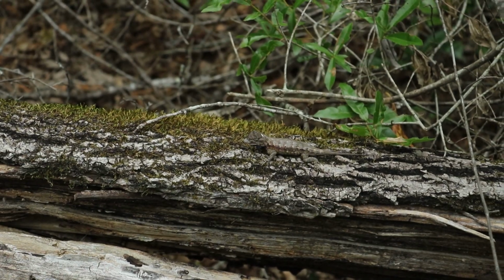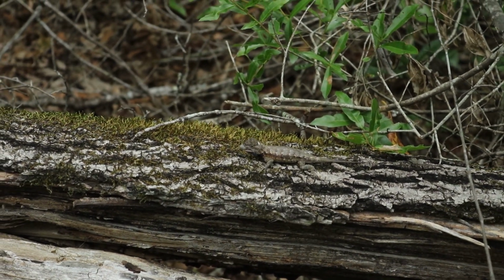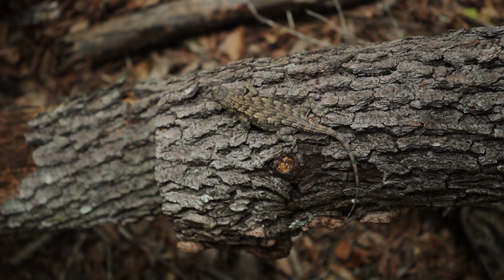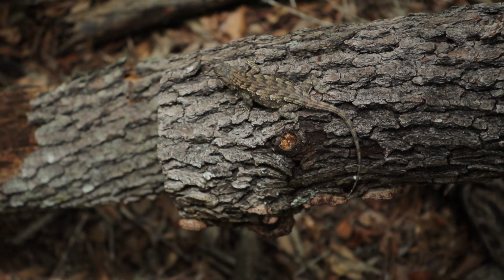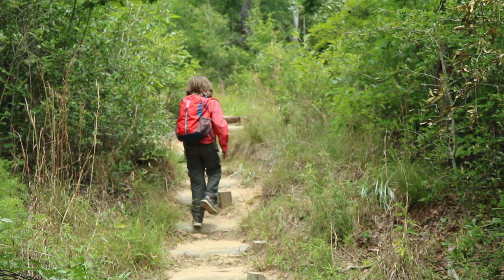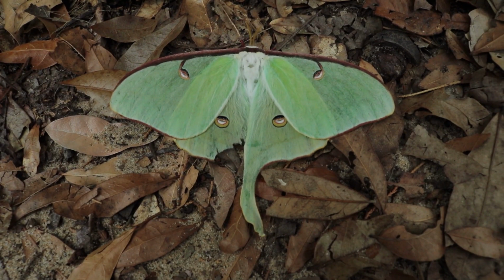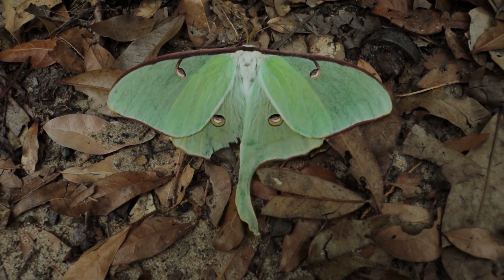I saw a fence lizard. And I like that you saw that because what about the scales there, guys? It's camouflaged. Yeah. That is called a luna moth.